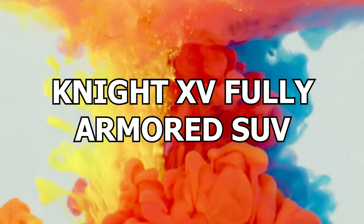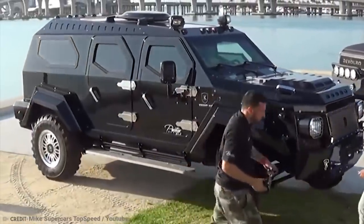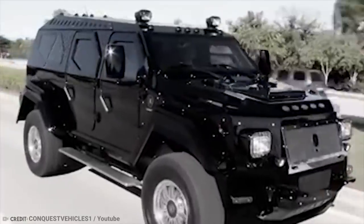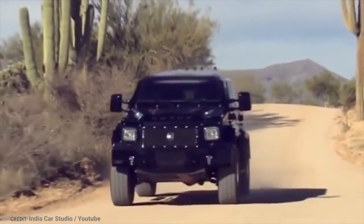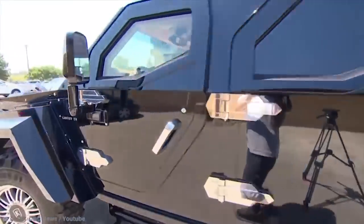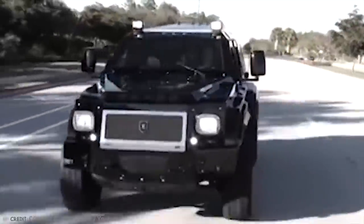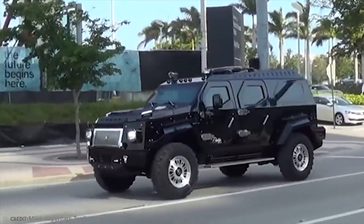Number 1. Knight 15 Fully Armored SUV. In the end, most of the vehicles listed above are pretty great, but they all have one problem. Yeah, sure, they'll save you from zombies, but will I be insanely comfortable and swathed in opulent luxury while they do it? The answer, for the most part, is no, and it would be pretty unreasonable to respond to the emergency evacuation calls due to zombie apocalypse by saying I ain't moving unless I've got first-class accommodations, and that's where the Knight 15 fully armored SUV steps in.